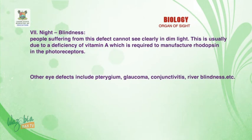People suffering from this defect cannot see clearly in dim light. This is usually due to a deficiency of vitamin A, which is required to manufacture rhodopsin in the photoreceptors. Other eye defects include pterygium, glaucoma, conjunctivitis, river blindness.